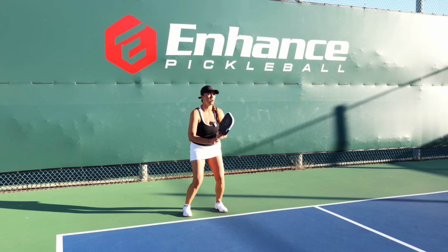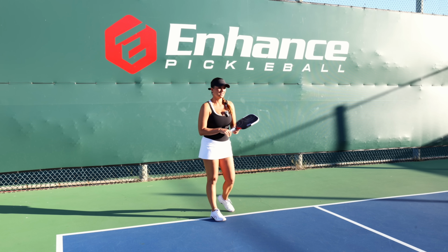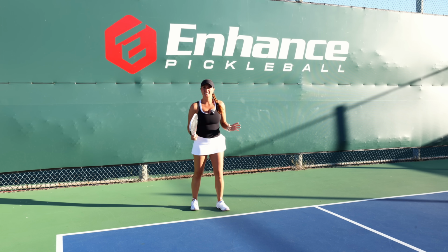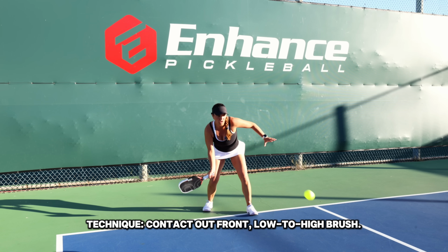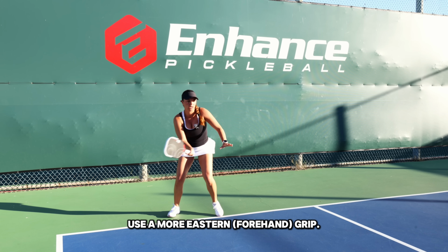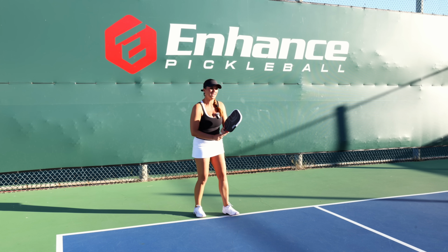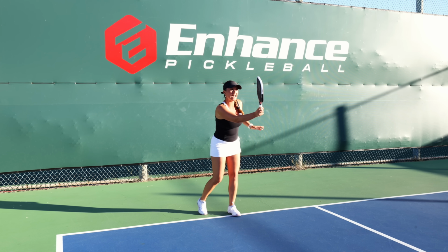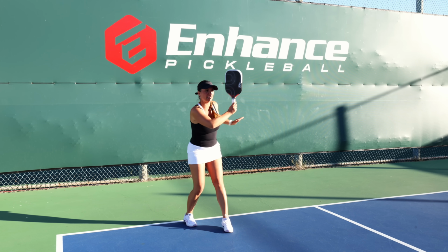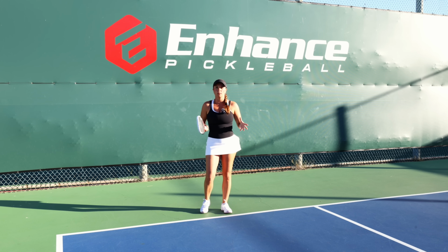In terms of technique on this shot, I'm still making sure I'm making contact out in front of me, low below the ball. I'm using a bit of an Eastern grip. That way I'm able to angle my paddle down a little bit more, which is going to help me brush from low to high over this ball, just like that. I'm also going to make sure I'm accelerating a little bit more. That's what's going to help make it a little bit more aggressive.